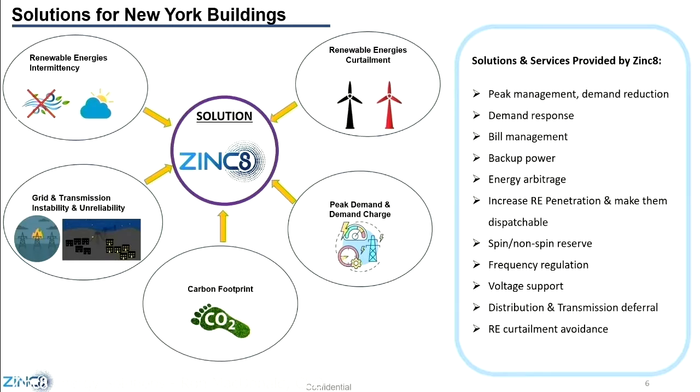Energy arbitrage, frequency regulation, voltage support, and curtailment avoidance. So one of the things that our system provides is a customized operation for any building in New York.